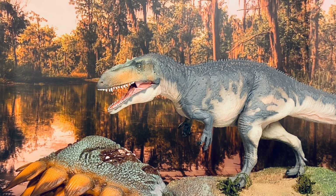PNSO constantly impresses me with each one of their releases. They've pretty much given us all a reason not to buy figures from other companies with the sheer volume of figures and species they are cranking out. Hopefully in the near future, PNSO could do an Acrocanthosaurus. That's a species that we really don't have a definitive figure version of, and it'd be really cool if they did that one. So that would do it for the review.